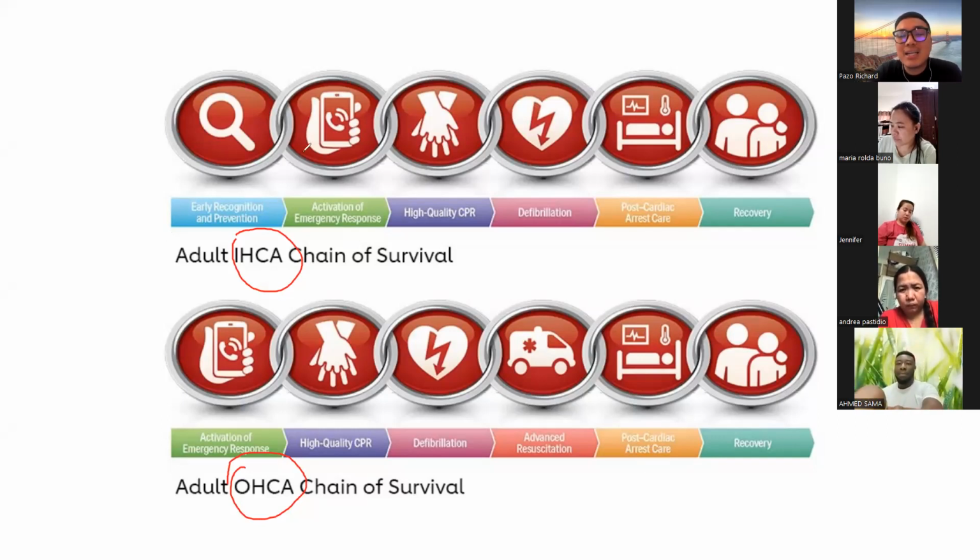And then after that is activation of emergency response. All rooms in the hospital have an emergency response button. It's called blue code or code blue. Maybe in some other countries it's called differently, but in majority, or in university, it's called code blue. So there is a button there, you just click code blue, or you can call your nurses and the nurses will be the one to identify whether it's really code blue or not. So what happens in the code blue?